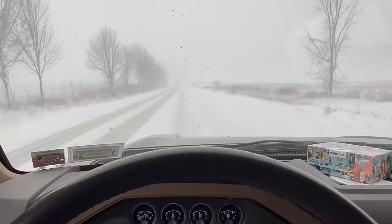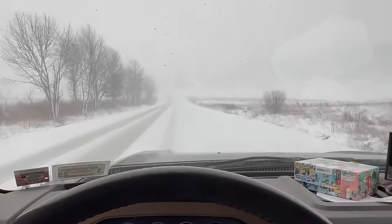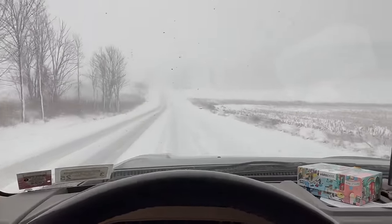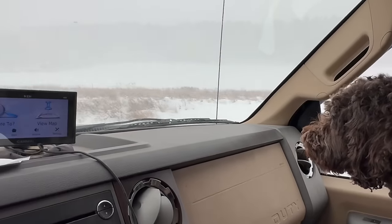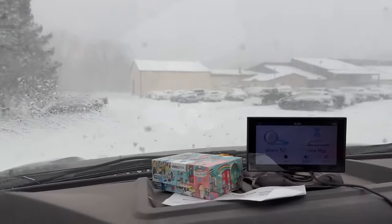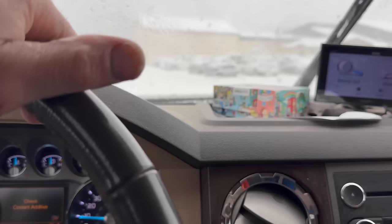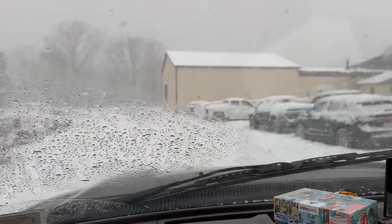A little different than yesterday. We're almost to the job, and this is what we're dealing with today. We gotta go slice and dice the floor, me and my little co-pilot here. I barely made it up the hill. Didn't have my truck locked into four-wheel drive. Here's our building.